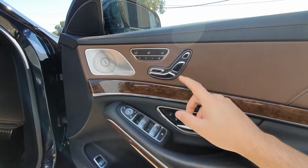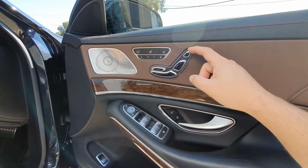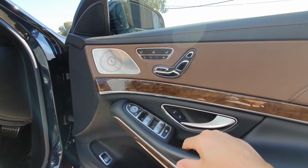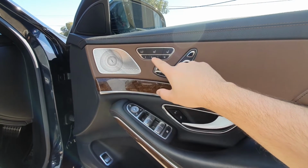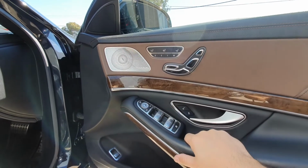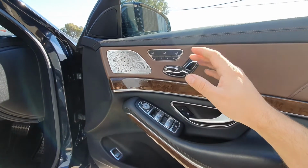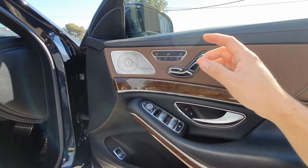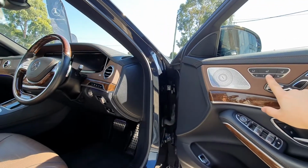so you can adjust them. If you're not familiar with Mercedes, you can adjust everything, even up the headrest here. On that setting, you do get cooling, heating options and the memory function. So if you've got 2 or 3 people driving the car, it'll adjust the seating, the mirrors and the steering column for that particular person.